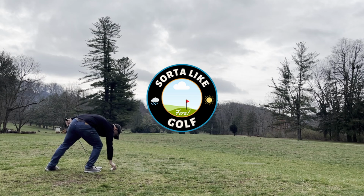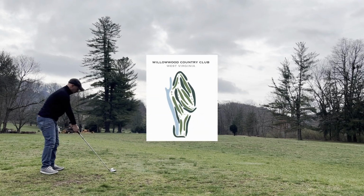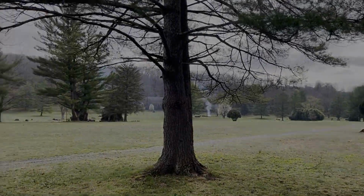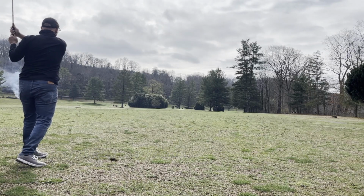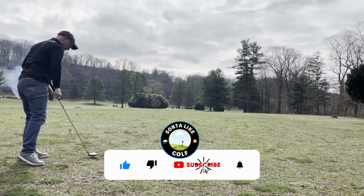Okay, here we are with Sort of Like Golf at Willowwood Country Club in Hinton, West Virginia. The course was actually not even open yet, and I didn't know that. The groundskeepers told me it would be okay to play, and I found out after the round that they weren't even open. The golf course is located on the beautiful Greenbrier River, and I was looking to have a better day than the last time I went out earlier this week.